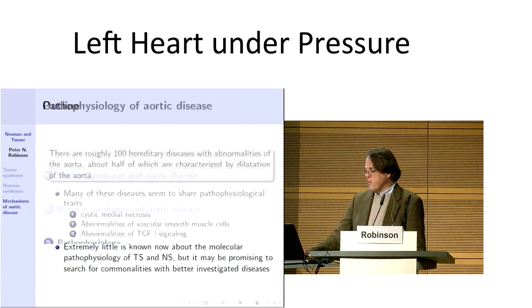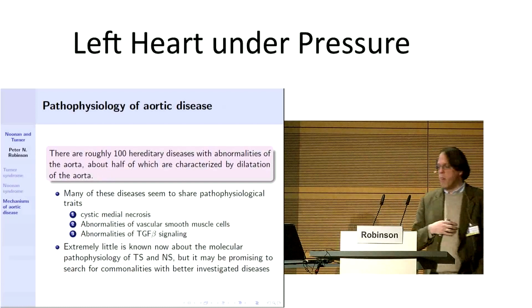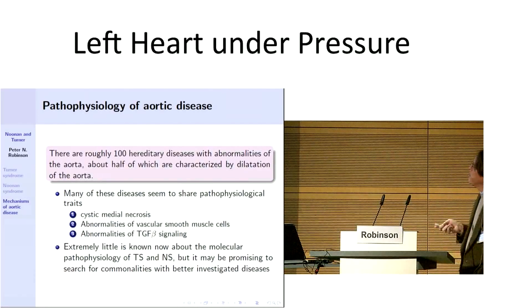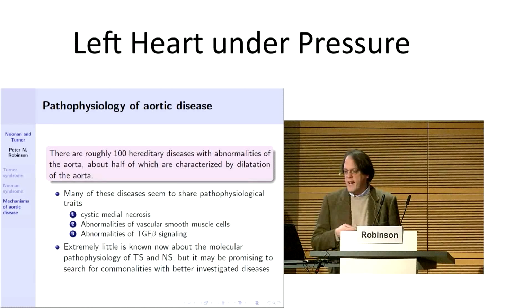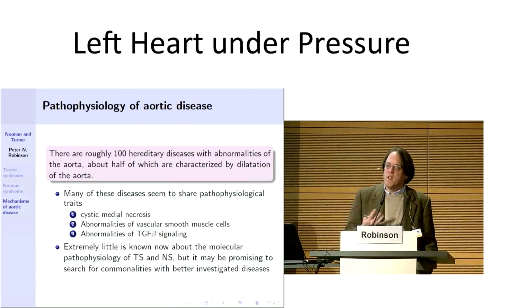So what's going on? Well, I was asked to talk about what's wrong with the aortic wall. And this is one of my areas of research. I'll show you a few slides, not too much about what we do in my lab, but essentially there are 100 hereditary diseases that have some abnormality of the aorta. You've all heard of Marfan's and some others, but there's quite a few that have this finding. And most of them are so rare that there's not that much research.